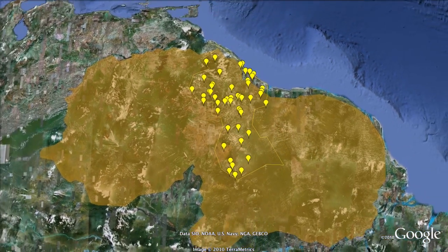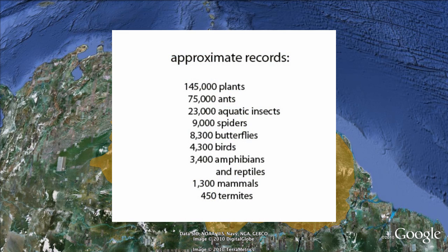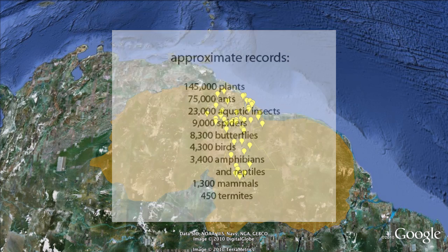This collecting effort has produced about 53,000 plant collections that, in addition to plant specimens from the U.S. National Herbarium, make a total of more than 145,000 plant records held by the program. Also, our database includes approximately 75,000 ants, 23,000 aquatic insects, 9,000 spiders, 8,000 butterflies, 4,000 birds, 3,000 amphibians and reptiles, 1,000 mammals, and 450 termites records.